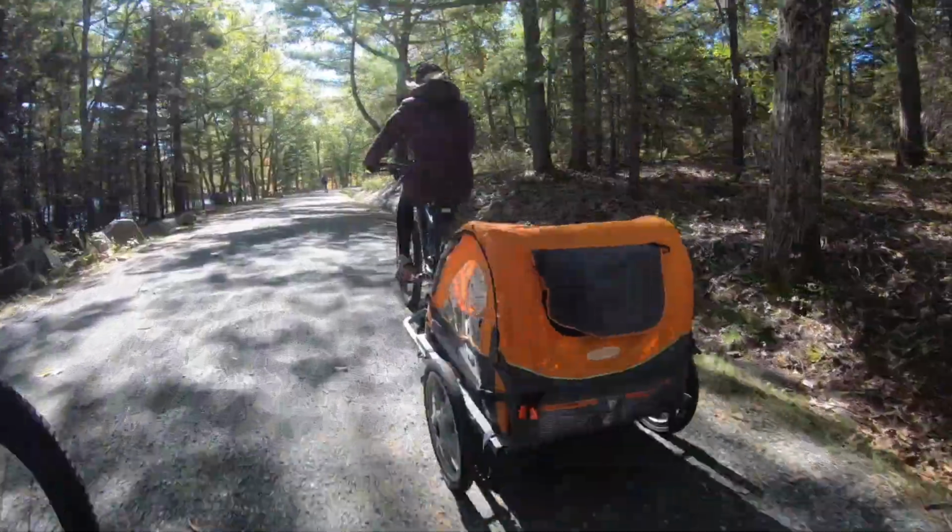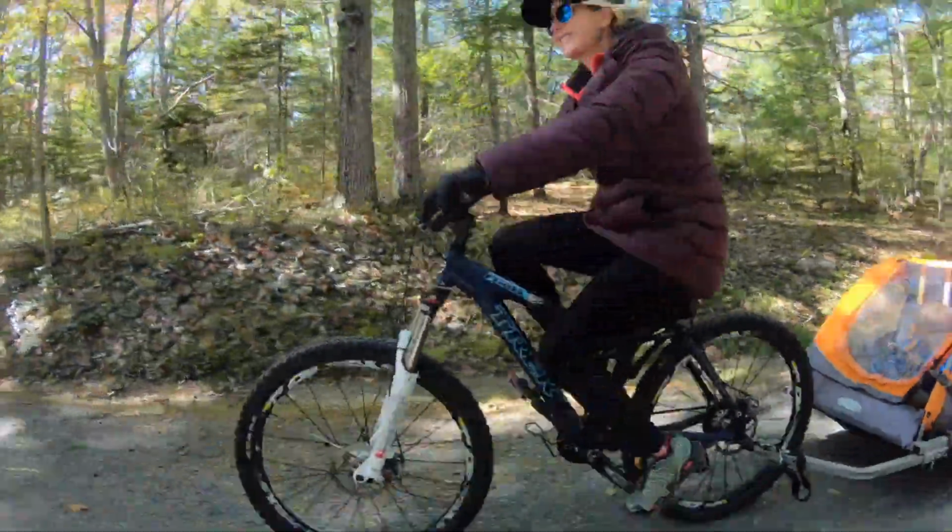Typically, we'd have to take turns, one of us go biking, one of us stay back with Tucker, because our little bike cart we tow behind our bikes can't go on the mountain bike trails.